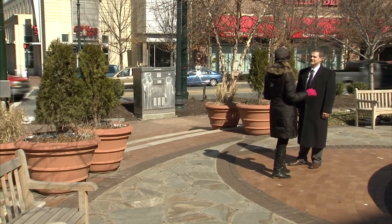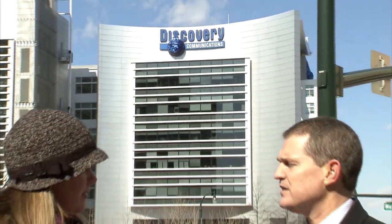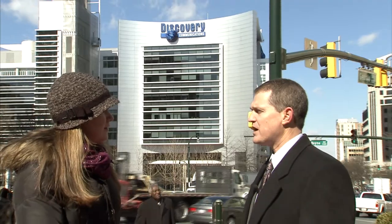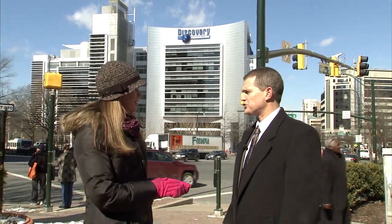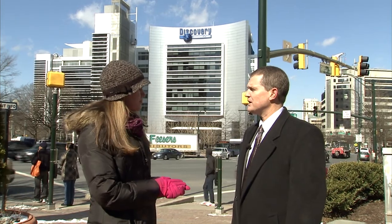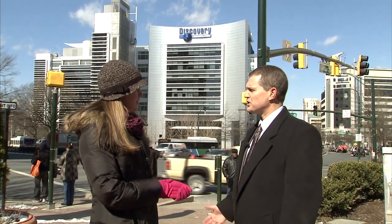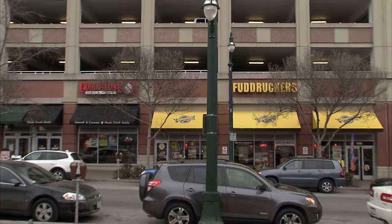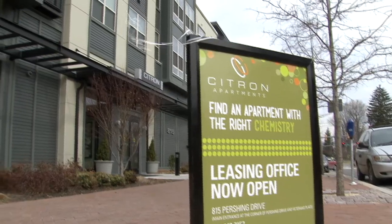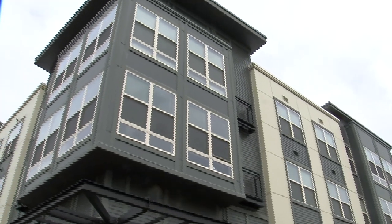Robert, we're here with Discovery Communications in the background. Right. That was a big deal, them moving to Silver Spring. Yes, it was, and it's definitely one of the anchors in downtown Silver Spring. Their construction started right about the same time that the downtown redevelopment kick-started as well. And I think it really showcases what Silver Spring has become and just the success that we have in terms of business and retail, and also the new residential that we have in the downtown, which was not as prevalent before.